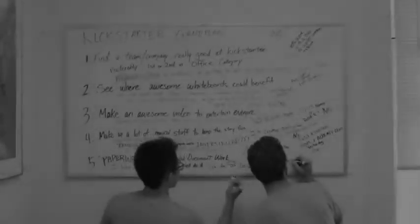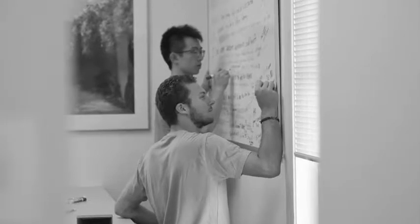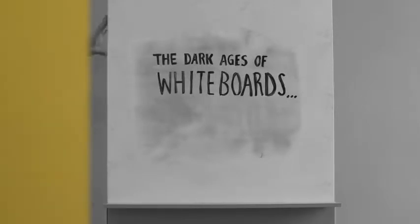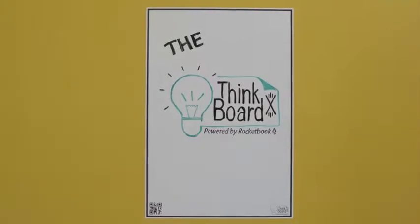For decades, our ideas have been bound by the borders of the whiteboard, locked inside an office, only to be erased and lost forever. Well, the dark ages of whiteboards are over. Introducing the ThinkBoard X, powered by Rocketbook.